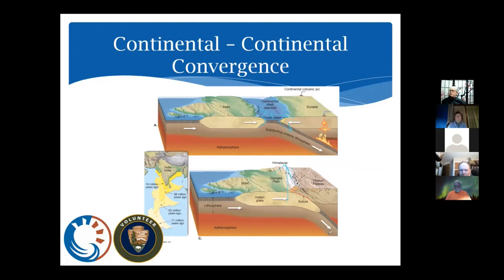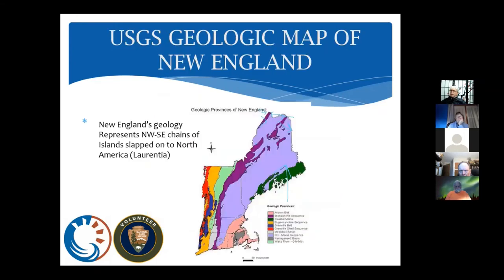And the only place that two continents are currently colliding is the Himalayas. And of course, those are the largest mountains on the earth. Remember that also. Two continents colliding is a pretty momentous event. And that's been going on for about the past 10 million years, which is why the Himalayas are still getting bigger.